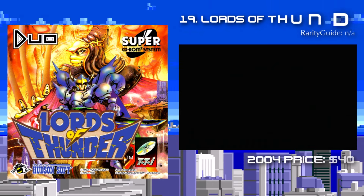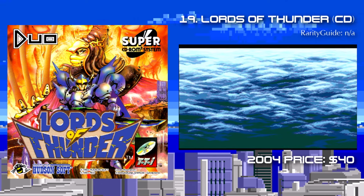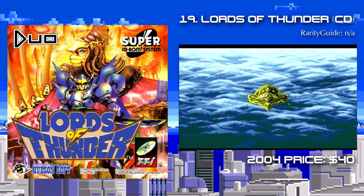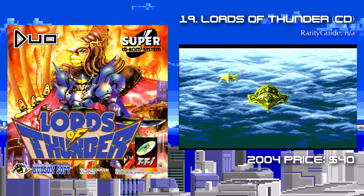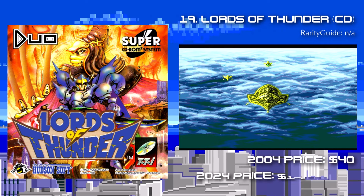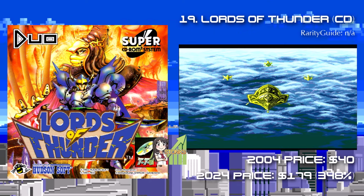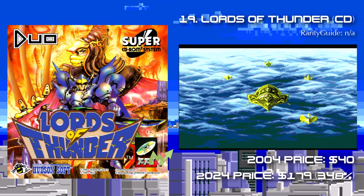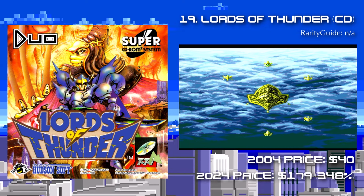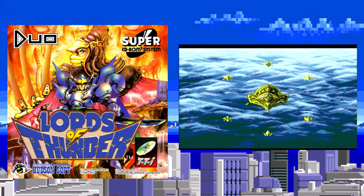Then we've got a real classic. This was featured in magazine ads at the time. This is Lords of Thunder on CD. This game also came out for the Sega CD, but I think it's really remembered more as a Turbo CD game, just because it was featured so heavily in its advertising. Fantastic soundtrack on this game. It's a $40 game back in 2004, and today it's gone up to $179, which is a 348% increase in value for the most metal game on the TurboGrafx.